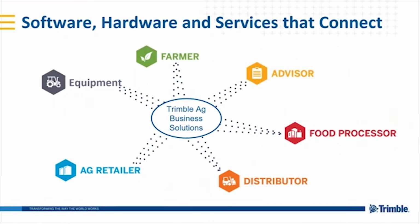So Trimble Ag Business Solutions, which is the group I work with, we're at the center of providing all this data for you, the grower, who is at the top of the screen. So that way you have one place to go for your equipment data. You have one place to go to share data with your advisor. If you do work with a food processor, that data can be shared with them, or your distributor or your ag retailer. You decide who sees the data, you decide which data comes in, but Trimble Ag Business Solutions created the architecture so that way the software does the work for you and you can focus on your operations.